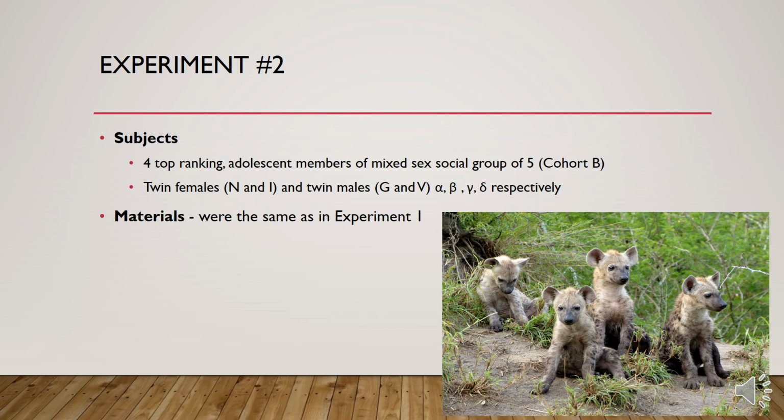Experiment 2 looked at social modulation, how cooperative performance is modulated, facilitated, or inhibited by social context, rather than how animals learn to cooperate. Subjects included twin females, N and I, and twin males, G and V, again ranked by dominance. Materials were the same as in Experiment 1.